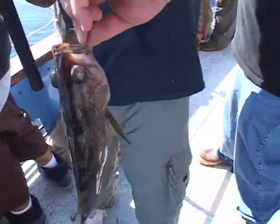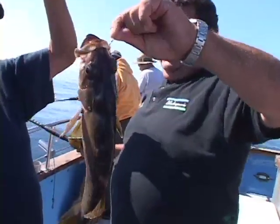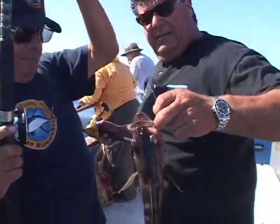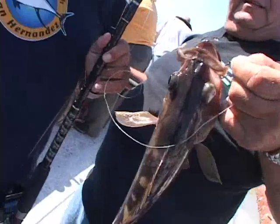My dad, he just caught this Johnny Bass. Nice little fish. Yeah, not bad. Not bad. Let's go get the big one though. Yeah, no, we haven't got any lingcod yet. No. Some of the guys are getting some lingcod, but we haven't got those big monster ones that this area is known for.